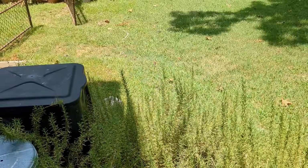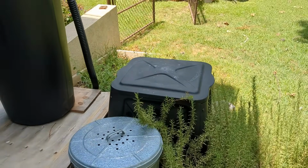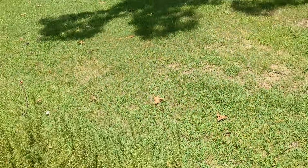My rosemary. That rosemary bush is huge. I love having it planted right here by the compost because it prevents a lot of the pests because they don't like the smell.